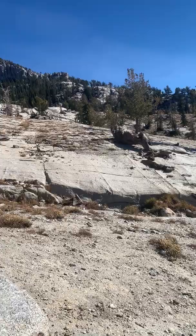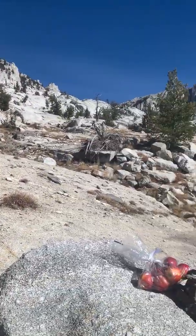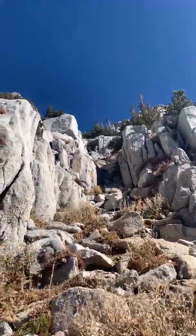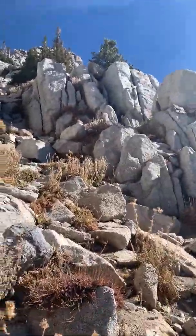Just ate a Lenny and Larry's cookie. Honestly, feeling a lot better. I was kind of starting to bonk, and that kind of revived me. Just over 1,100 feet to go or so. And I think I'm ready to do this, yeah. Well, we gotta go straight up this guy. A little bit steep, but I guess it's doable.